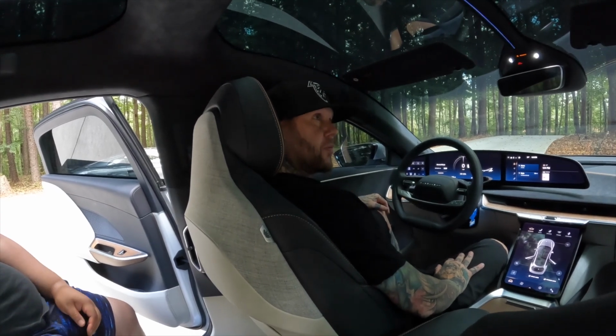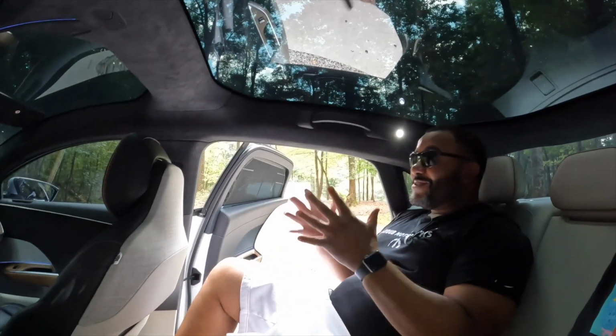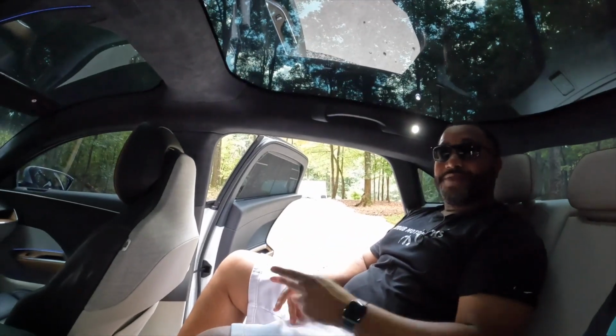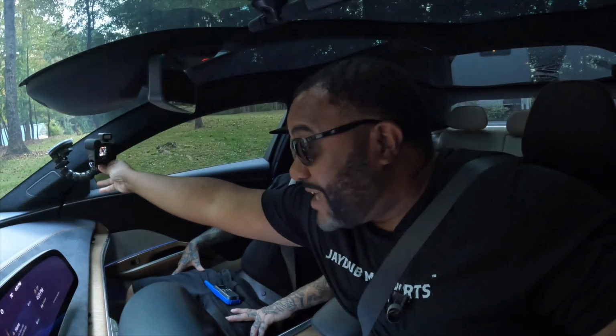Well, I think it's time to take this bad boy for a ride. Very intrigued to drive this, man. This is so cool. So let's take it out for a ride. But we get to end it in luxury and style.